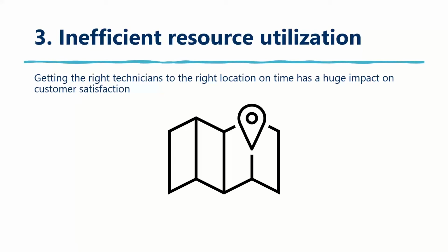And as a service organization, you not only have to juggle the skills of your technicians, but also their geographic locations when trying to respond to service requests. And getting it right has a huge impact on customer satisfaction. And so a service management solution can help by providing mapping capabilities that optimize routes, having a single source of information, and by providing companies the option to approve work that has been completed out in the field.